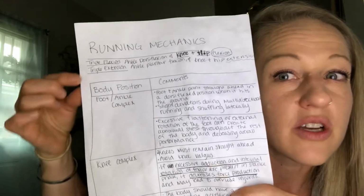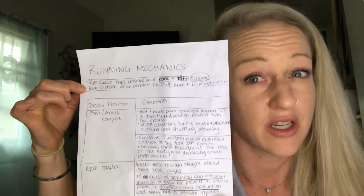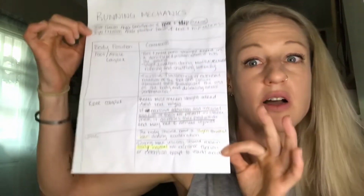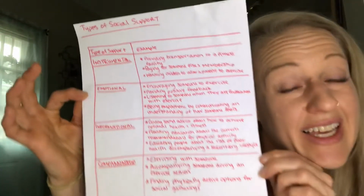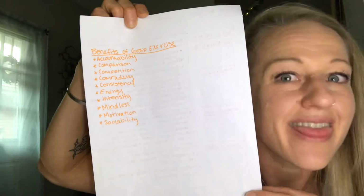And then I also did running mechanics. This might seem silly, but I actually got a question on this. You're gonna want to know what triple extension and triple flexion are. That was on my test as well. And then just kind of knowing what the difference is in each phase of these running mechanics. Something else that I did write out that was on my test, I thought that was overkill. I did possible contraindications for flexibility. And then I also did the social support and types and how they are different. Benefits of group exercise. This was on there too.